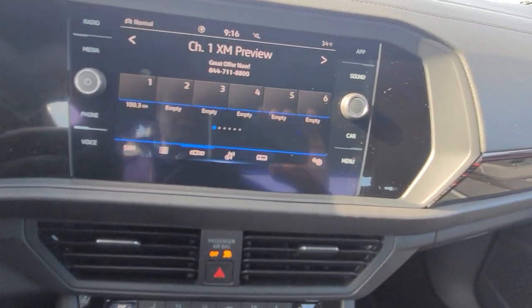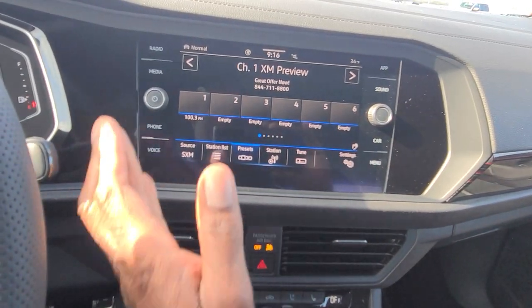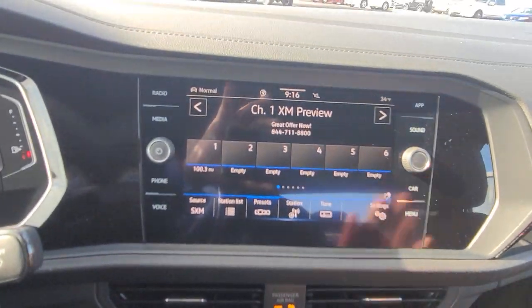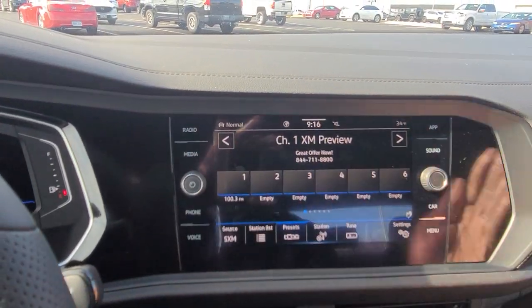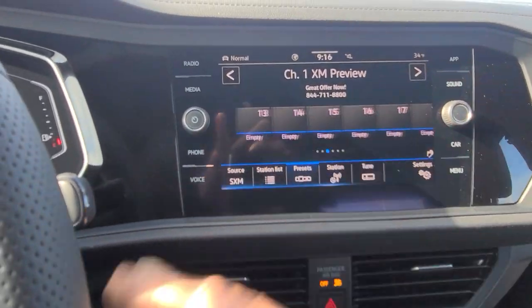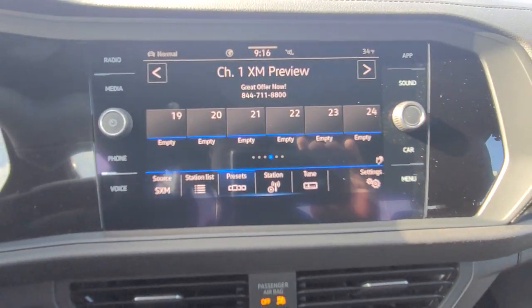You do also have still the AM FM satellite radio with gesture control. I can wave my hand in front of that. If I ever get it to do it on camera, it's a miracle. It doesn't want, there it goes. Yay, I got it. I got it to work.